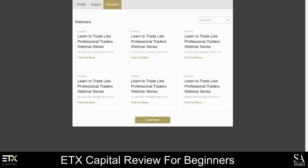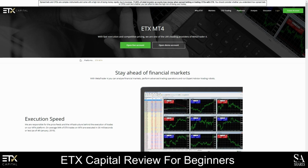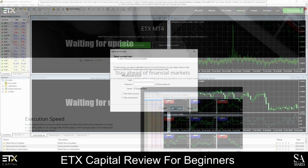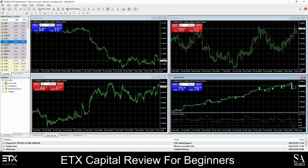Once your account is set up and approved, the next step would be to choose and download your preferred trading platform. In our case, we decided to go with the MetaTrader 4 trading platform. Download and install your preferred platform, and then log in with the credentials provided. And as easy as that, we're in. This is the MetaTrader 4 terminal with ETX Capital.